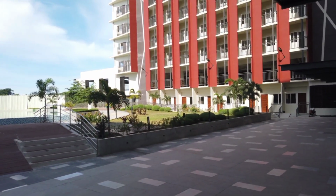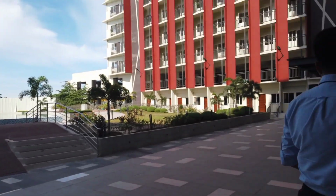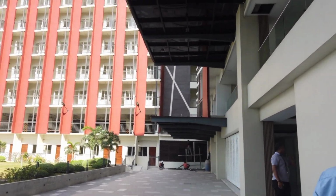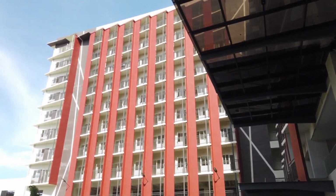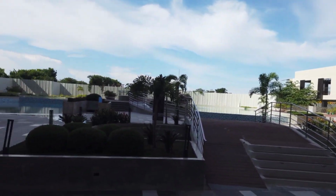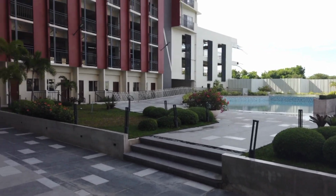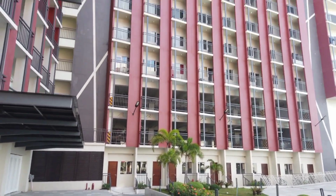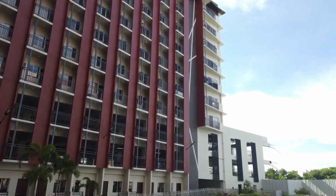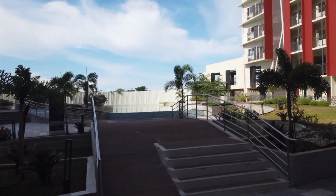So with 360 degree view of the island of Mactan and the skyline of Cebu City. And also this is actually near the Mactan Island's famous beach resorts. So yeah, you can really have a lifelong vacation and staycation only here at PRIMEWORLD District. And as you can see the view guys, wow, it's really great.